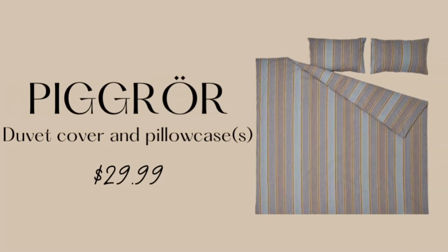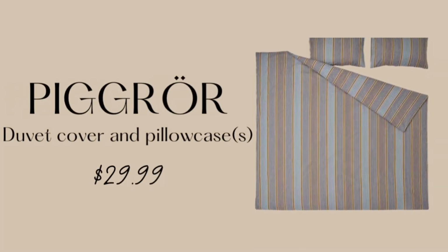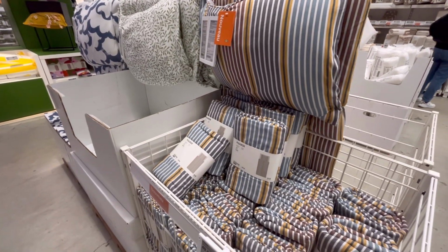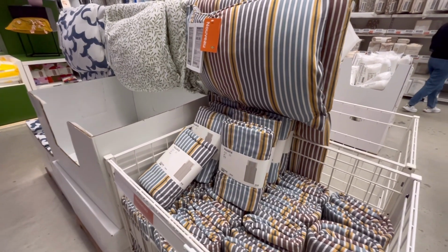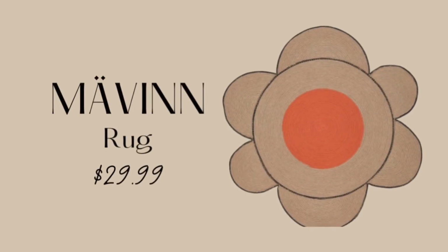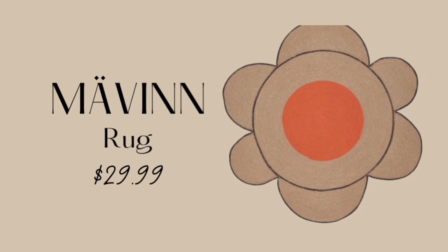Next, we have the PIGGRÖR duvet cover and pillowcase set, the ultimate bedding for adding a pop of personality to your bedroom. This set features a vibrant, playful pattern that brings a touch of creativity and fun to your sleep space. The MÄVINN rug is a beautiful, eco-friendly addition to any home, offering both style and sustainability.